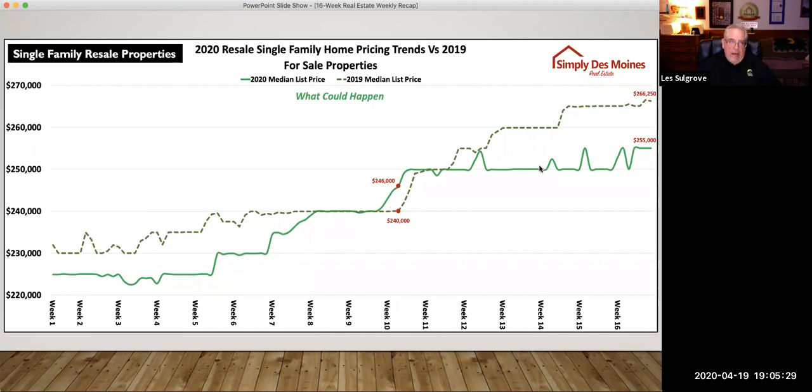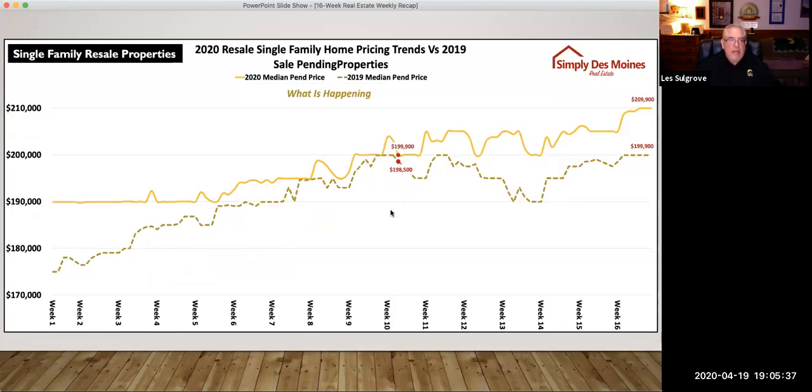So for sale pricing, our pricing is pretty well flat. We're a little behind last year. I'm not concerned. I'll show you in a minute why. The pending price. So this is the graphic again. The yellow line or the gold line is where we currently are. We're at 209.9 is our current pending price, and a year ago we were at 199.9. So we're a full $10,000 under, or above, I'm sorry, above where we were last year, and this is a good sign for us.